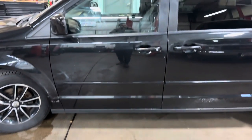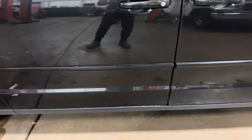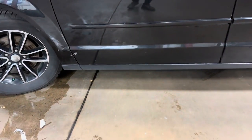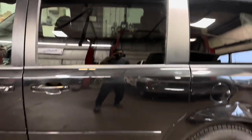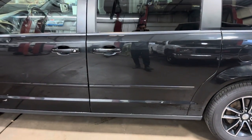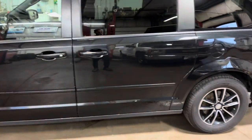Now, taking a look at the driver's side door. Once again, looking for dents or scratches or anything like that. I guess we have a little bit of a scratch right there, but other than that, pretty minor. Don't see a whole lot on the driver's side. Taking a look at the driver's side rear door. Don't see a whole lot. I guess there's a small little chip right there and an imperfection right there, but the rear door seems to be in good condition as well.